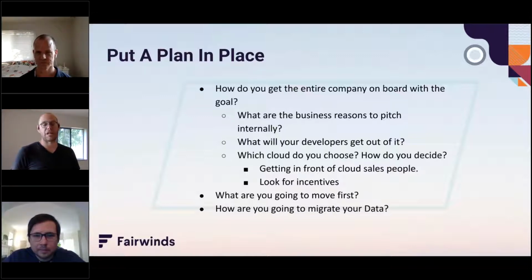So in that situation, I highly suggest having help. And that's either hiring very experienced Kubernetes engineers or that's going with a company like Fairwinds that can make sure you're going to be successful. It is a different paradigm. It is a whole new world. You can succeed with it, but if you don't know what you're doing, you're going to learn a lot of things the hard way, and it's always good to leverage other people's scars. Finally, on this one, how are you going to migrate your data?